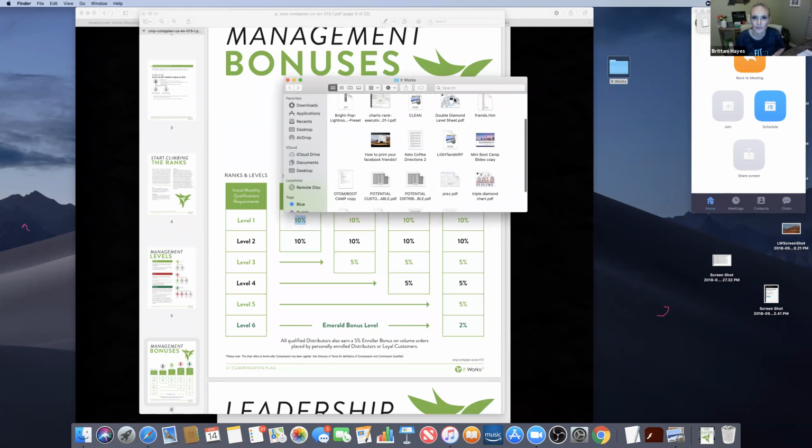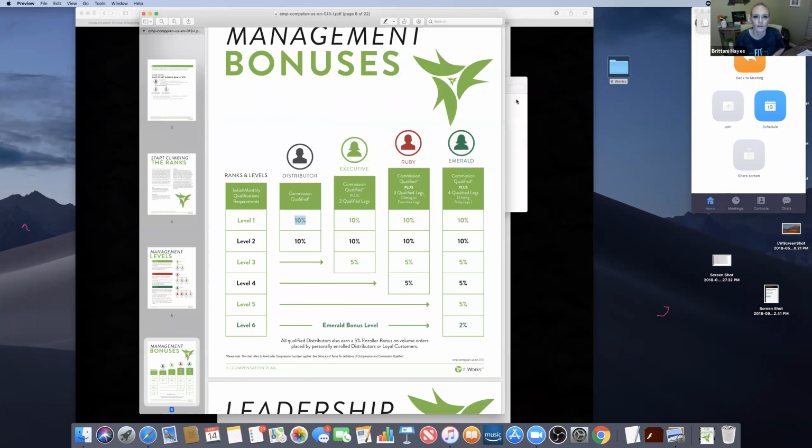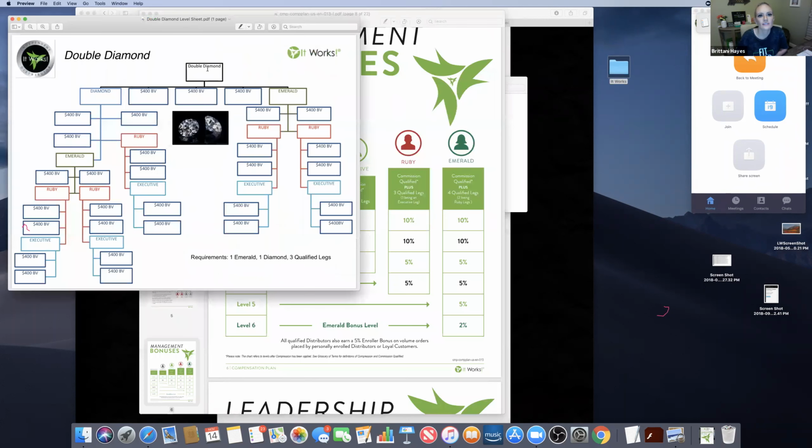Okay, we'll pull up a double diamond chart. So this is a double diamond chart. This entire top line right here is that double diamond's level 1. The customers directly under the double diamond, not placed in their organization, just that double diamond's personal customers, their PBB, is also their level 1.